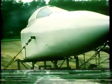Even the front of the fuselage and canopy were subjected to tests to determine the effect of bird strikes. Later, the engine intakes would also go through the same treatment.